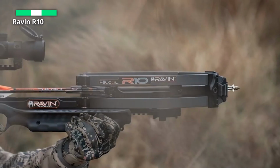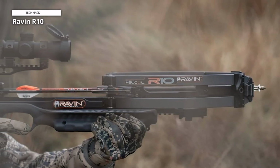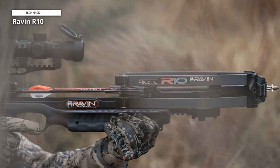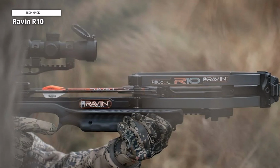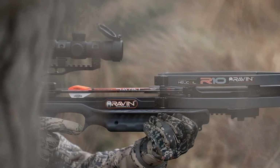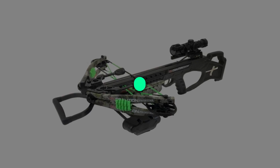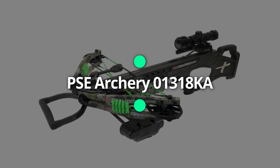Safety is a top priority for crossbows, and the R10 offers an anti-dry fire system and automatic safety mechanisms, providing peace of mind in the field. Overall, this Ravin R10 Crossbow Package with HeliCoil Technology is a top-notch crossbow that offers a powerful and reliable weapon for hunting and shooting.